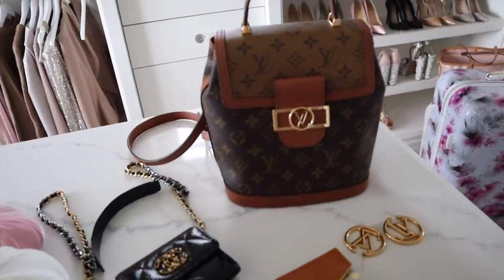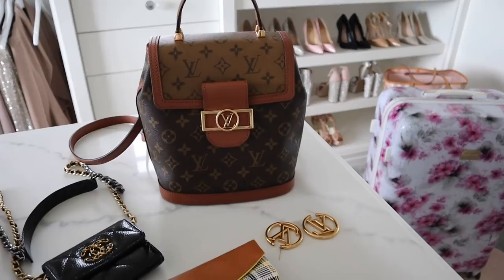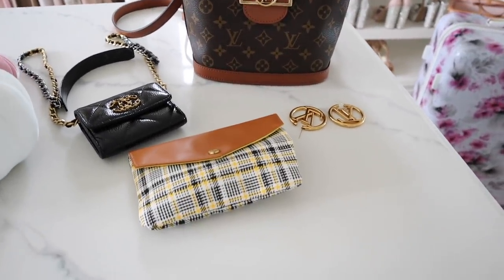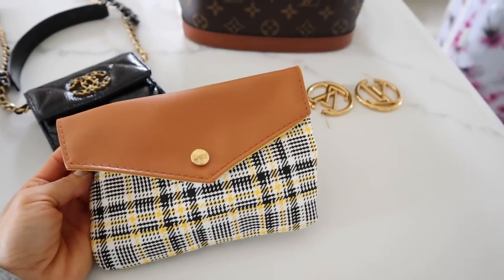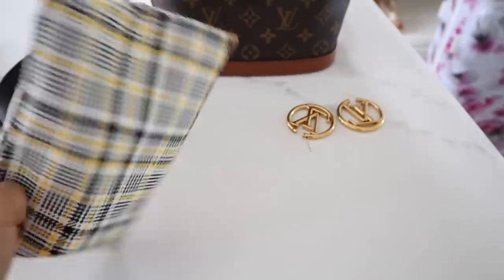I have my backpack, which it took me a minute to decide on which bag I was gonna bring, but I feel like this just makes sense. It's a backpack, it's also fall, so it might be nice to carry around out there. And then, okay, this is my favorite Ipsy bag right now. This is the one I got for fall. It's just such fall vibes. I actually love this bag so much.